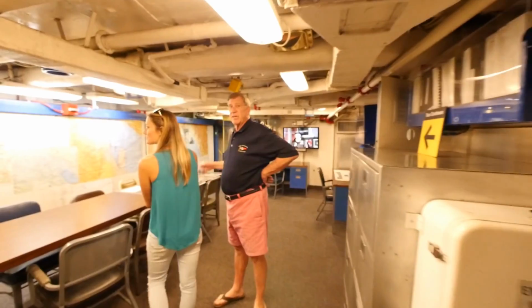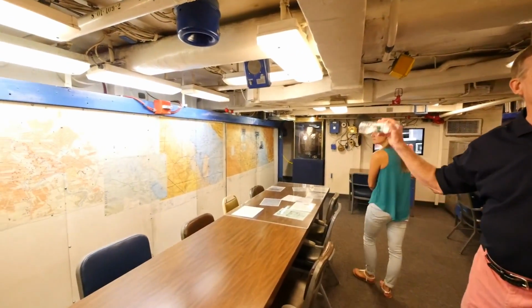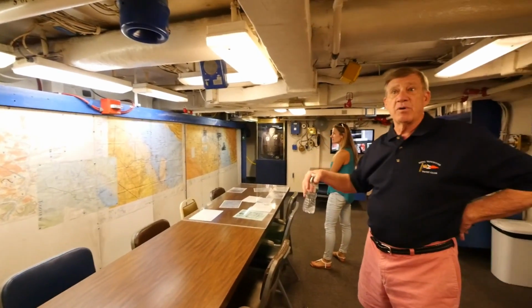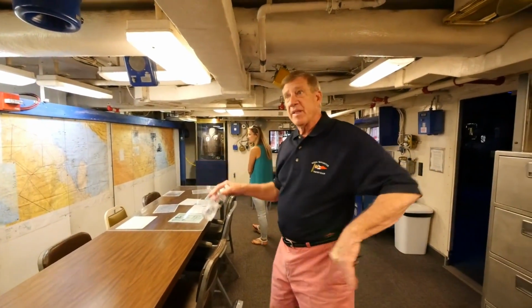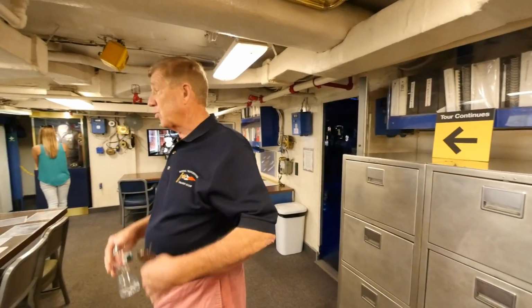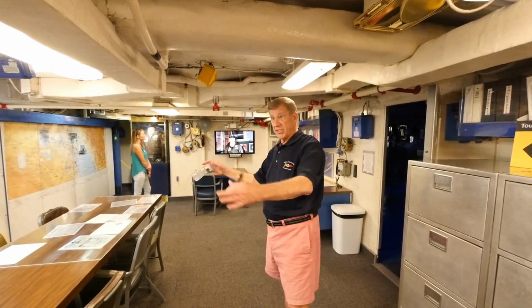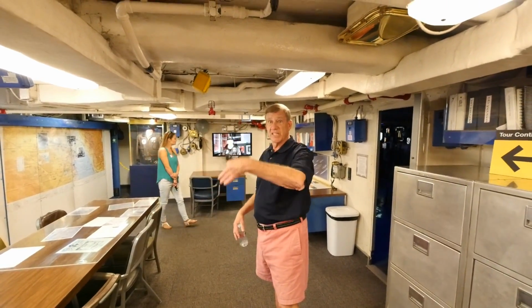This is like the CIC combat control area, and in here they'd have briefings. Like if you're going to go hit a place in Vietnam or up in Desert Storm, they'd have the map. They'd brief all the stuff in here, and then the people in here would watch it as it was happening, and information would go to the different squadrons to designate what they were going to do. The COs would come in here, and then they pass it down.